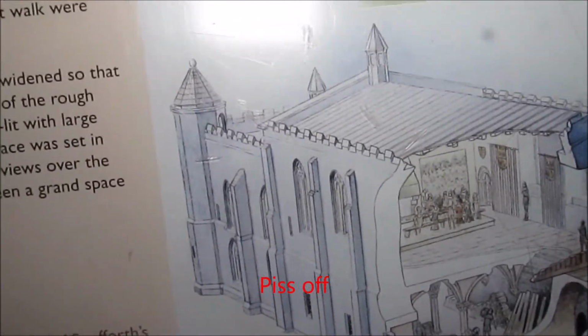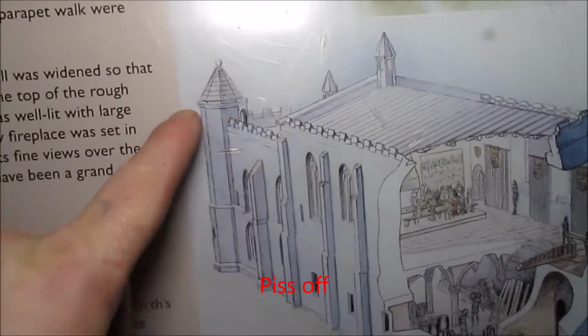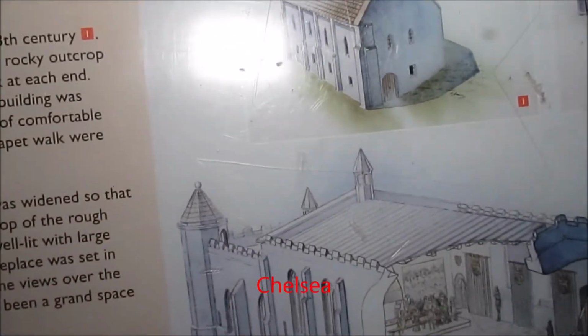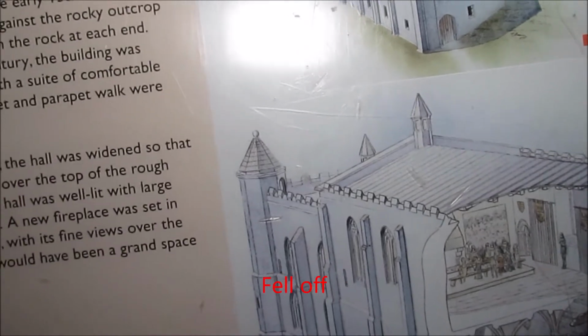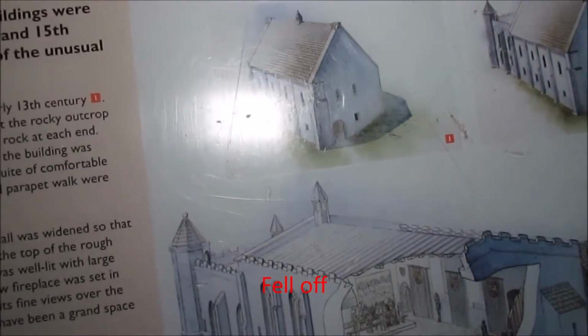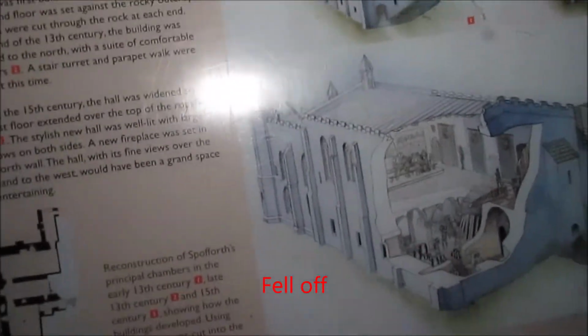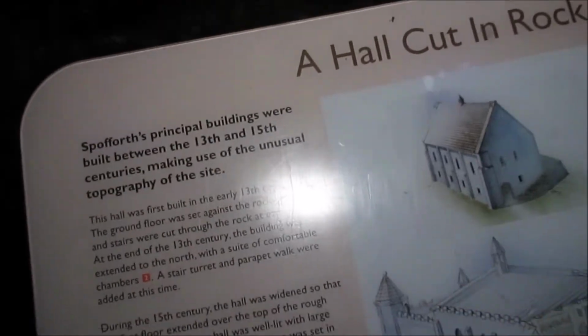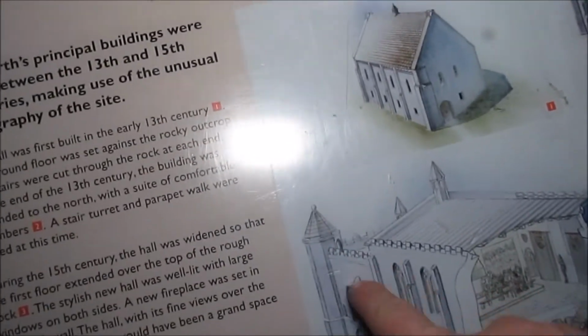Or it might have been something romantic where she climbed out of there and chucked herself off. Well, it said fell, so she said she fell. So she probably had access to walk about up there, but may have been locked up further down. I'm not sure, but we're only going on what people mention about the place.